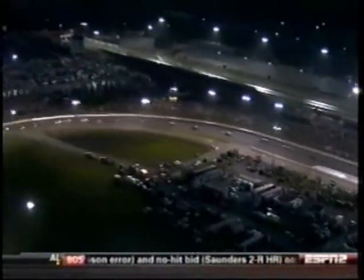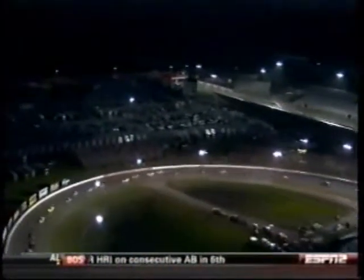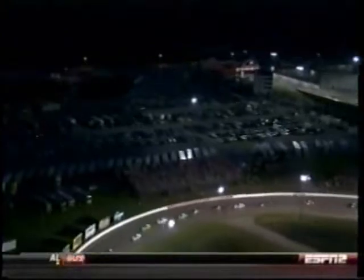This is a unique racetrack because it's so small. The haulers are all outside the track, so you have to work on your car inside in the infield. Well, that creates some challenges, and more on that, let's go to the Craftsman Tech Garage with Tim Brewer.